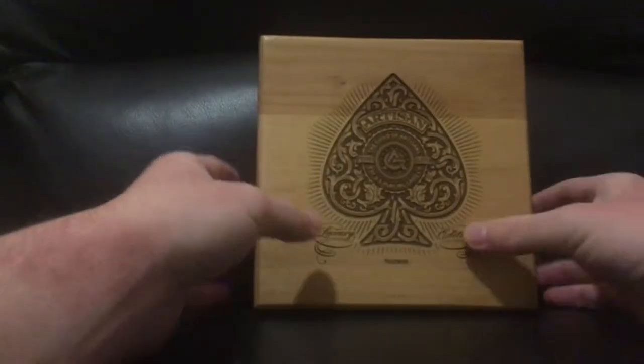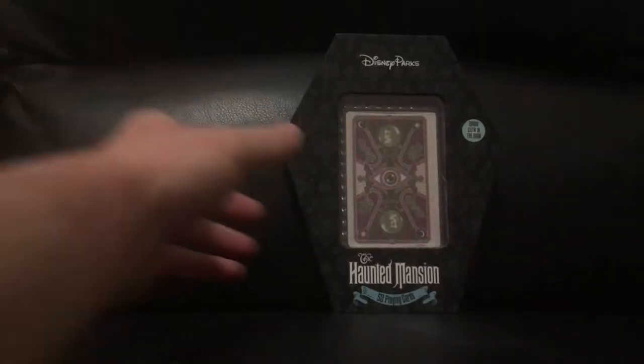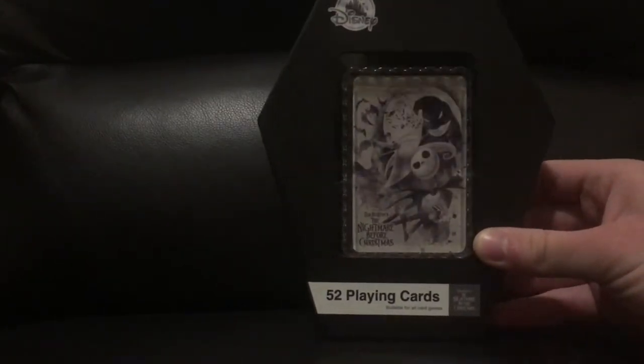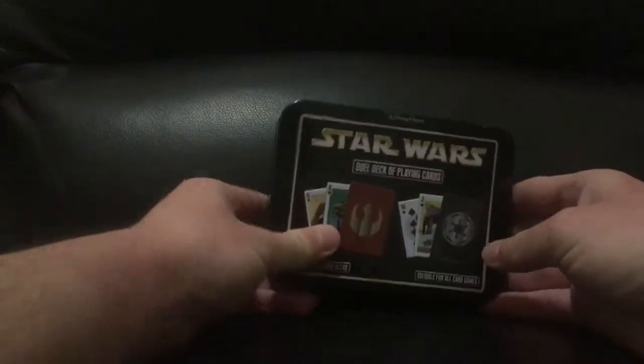To start here, it'll be the bigger items. Let's get into these. Disney Haunted Mansion Glow in the Dark playing cards, and then a Nightmare Before Christmas deck from Disneyland again. This one is a bit newer, got it around Christmas time. Another Nightmare Before Christmas Disney deck. Guess we'll stick with Disney.